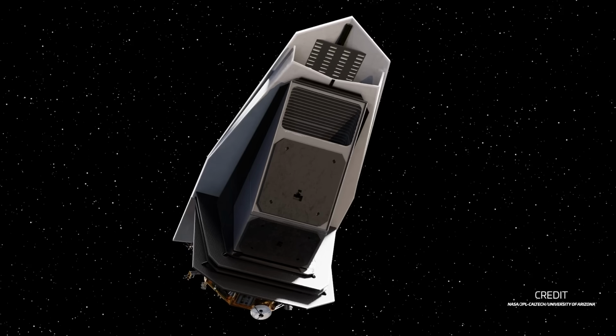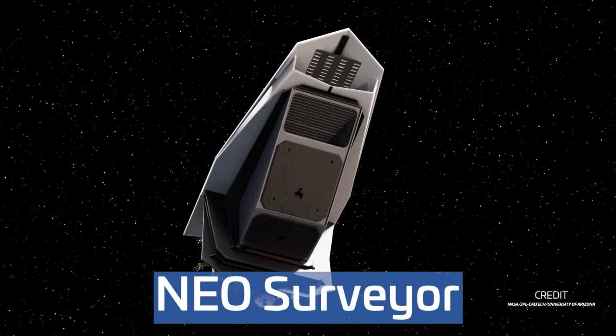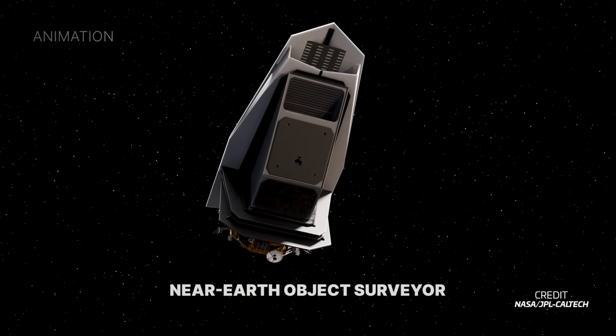To better understand the threat that these asteroids pose, NASA has been working on a mission that'll scour the solar system in search of hazardous asteroids and comets, and this week, NASA announced that it has awarded the launch contract for this mission to SpaceX. The mission is called Near-Earth Object Surveyor, or NEO Surveyor for short, and it's a successor to NASA's NEOWISE mission, which ended last year.